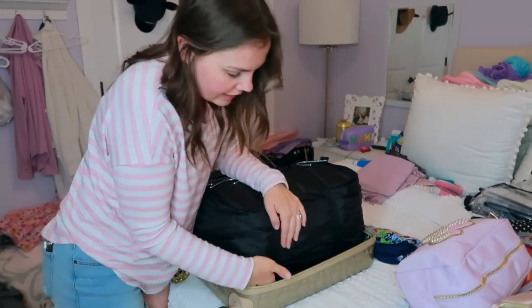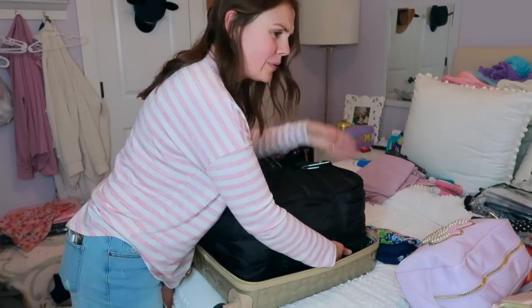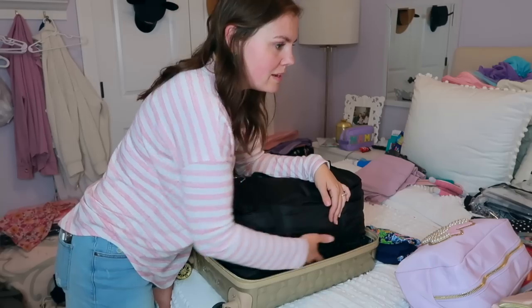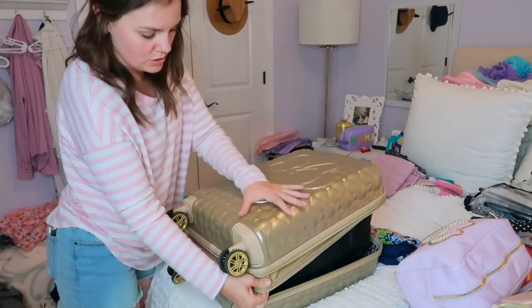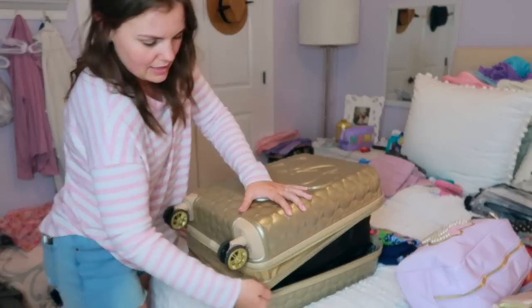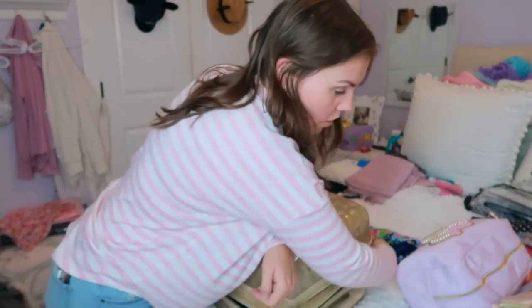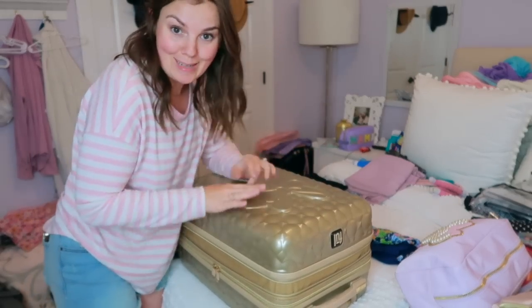I might could stuff a few things around here in the front if I needed to. I don't know what that would necessarily be. If I needed pajamas or extra little things there in the front, I could totally do that. But I am just going to go ahead and zip this up, and that's going to be our clothes packed for the trip, for our outfits and everything. So that's that suitcase done.